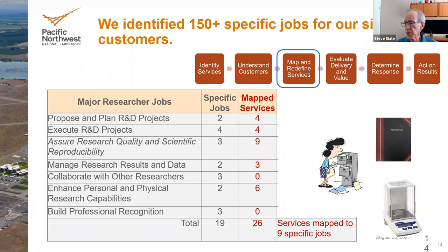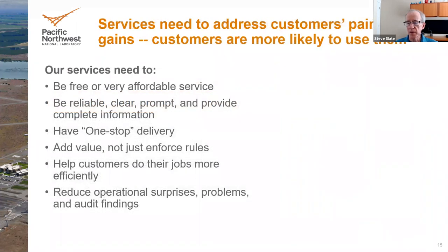So I mentioned these pains and gains. The way we did that is we had a spreadsheet. We listed those six sets of customers. We identified the pains and gains. We prioritized those, but it was all on a single sheet. By doing that, we could sort and sift, and we were able to find a lot of common ground across the six different customers.